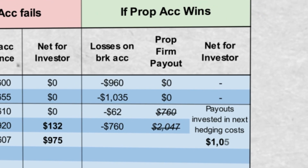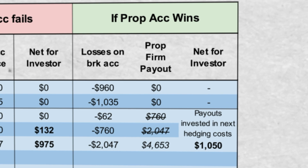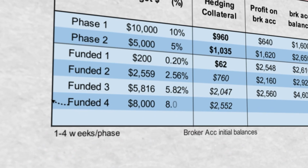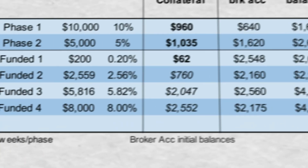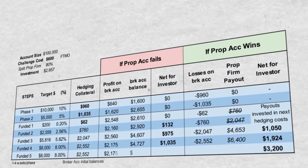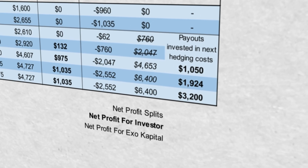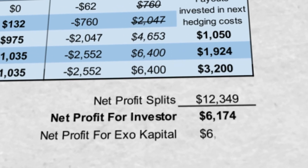The process auto-finances itself in case of failure, and you still get around $1,000 in your pocket. But if the prop account wins, you will have over $1,000 after reinvesting and sharing the profit with Exo Capital. The process stays the same with funded 4, and if we manage to get to funded 5, your profit will be $3,200. In the end, the addition of the profits on funded 3, 4, and 5 will be above $6,000.